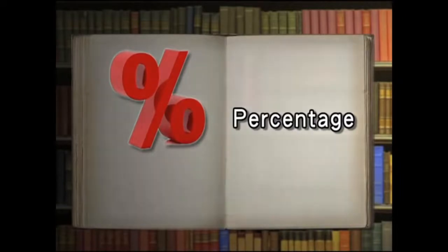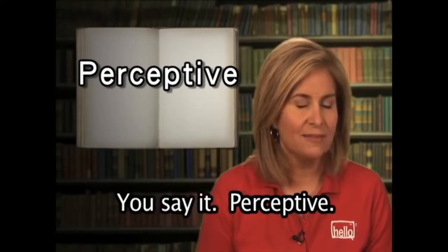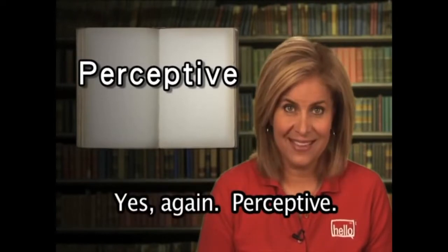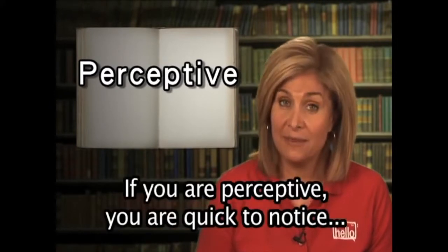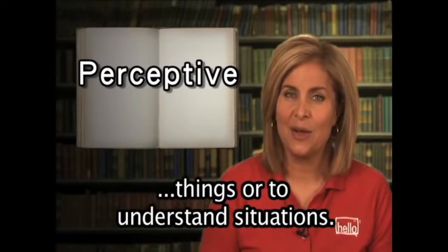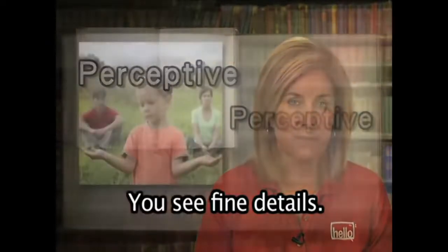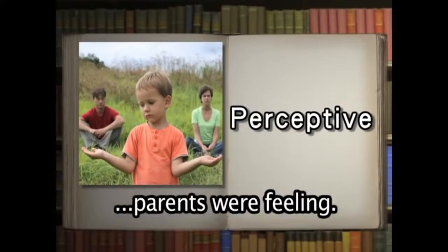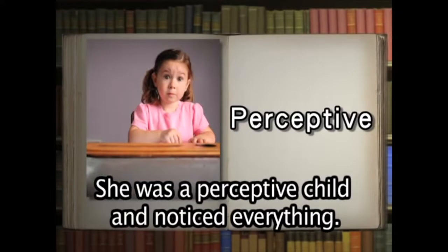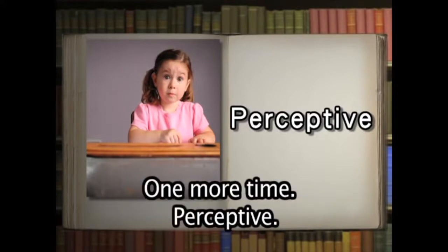Yes, that's correct. Perceptive. You say it. Yes, again. That's correct. If you are perceptive, you are quick to notice things or to understand situations. You see fine details. The little boy was perceptive of how his parents were feeling. She was a perceptive child and noticed everything. Say it again, perceptive. One more time.